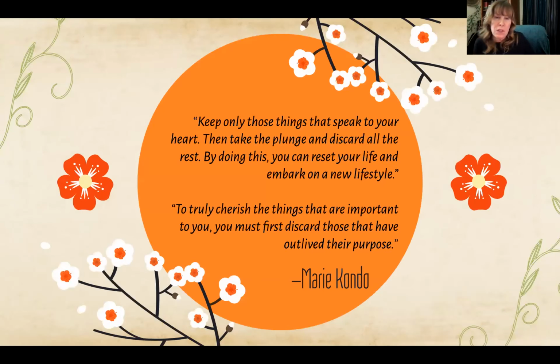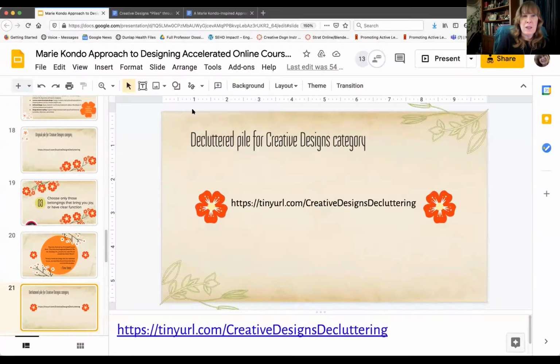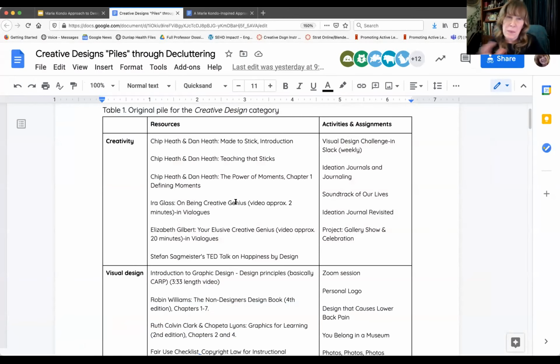And these quotes from Marie Kondo, I think really help reinforce those ideas: to keep only the things that speak to your heart, then take the plunge and discard all of the rest. By doing this, you can reset your life and embark on a new lifestyle. It's very powerful. And then to cherish the things that are important to you, you must first discard those that have outlived their purpose. So with that mindset in going through the approach, again, I will go back to those tables to show you what I did next.